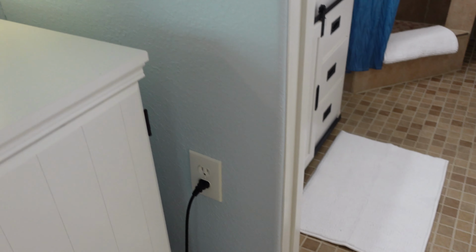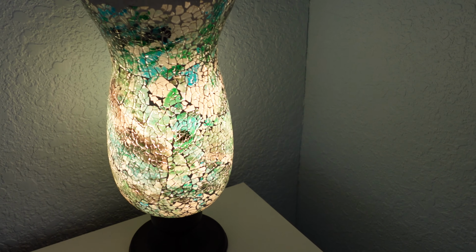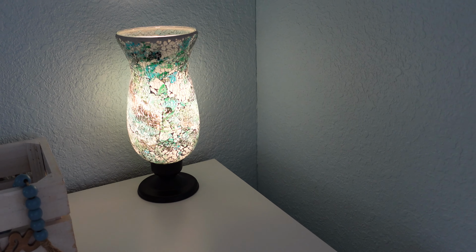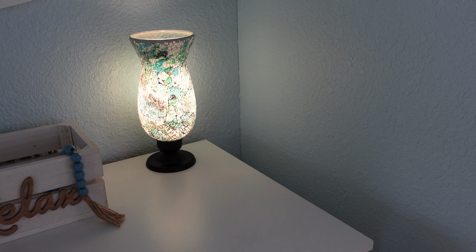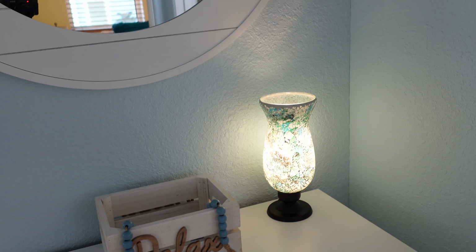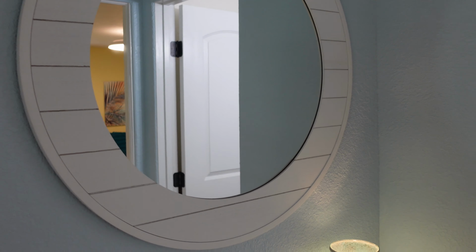And now I can not only plug in this beautiful light that I got from my mother, I think this light is so, so pretty. It's so crackly. It looks beautiful at night. But I can keep that plugged in, or someone can plug that in for a little night light. And it's also user-friendly because, again, they can stand here and put on their makeup, blow dry their hair, because they do have the electric now.